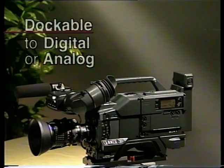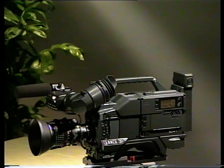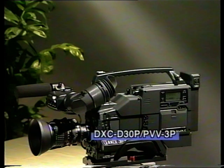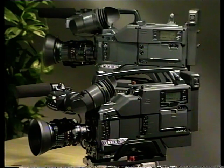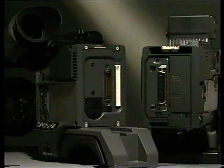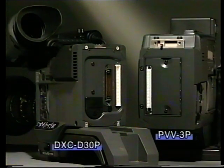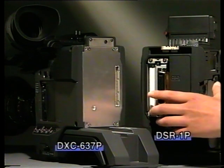Although the DXC D30p camera is designed for the DSR-1p digital recorder, it will also improve the performance of Betacam SP or Hi-8 recording and docks easily with either digital or analog backs. You can also use analog cameras such as the DXC 637p with a DSR-1p back. Connecting the two is really quite easy, and there is no need for an adapter.